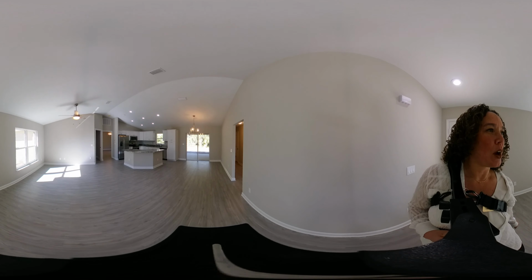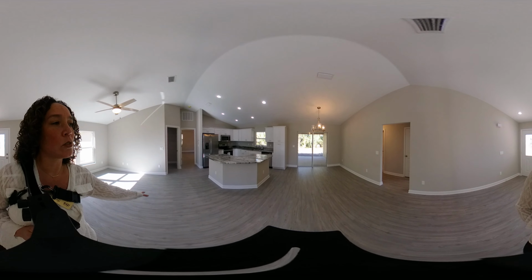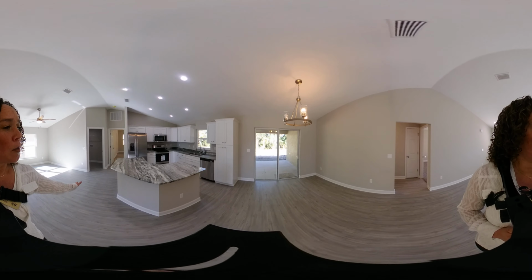So I'm going to walk you around this house, let you take a look at everything. Again, it's brand new construction, just built this year. So of course it comes with all the nice energy efficiency upgrades like the double pane tilt windows. Look at this gorgeous granite. You've got the bar area for extra seating in the kitchen.